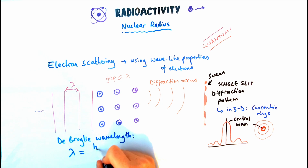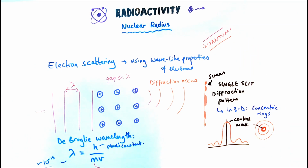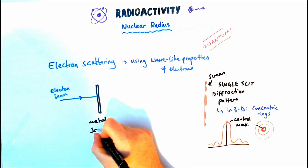The de Broglie wavelength to which we need to make the electrons travel, to investigate the diffraction between the atoms, should be roughly 10 to the minus 15 meters. To make that happen, the mass of the electron is obviously unchanged, 9.31 times 10 to the power minus 31 kilograms, and the velocity needs to be, roughly speaking, 10 to the power 7 meters per second. Again, similar to the alpha particles from before, it's quite hard to get electrons and alpha particles to these speeds. This is why this is quite tricky to achieve.